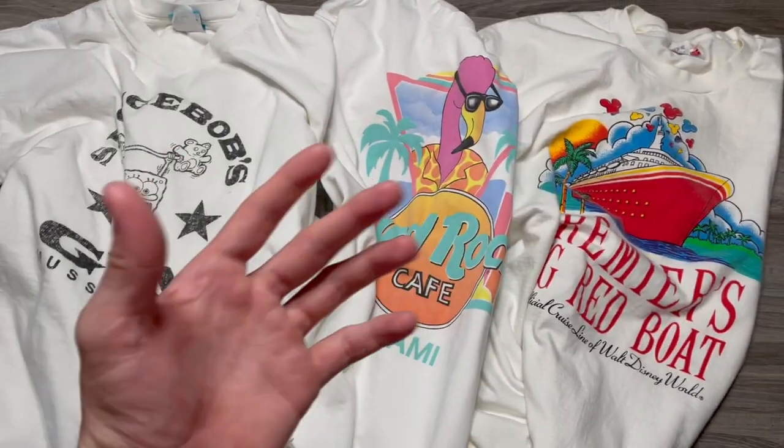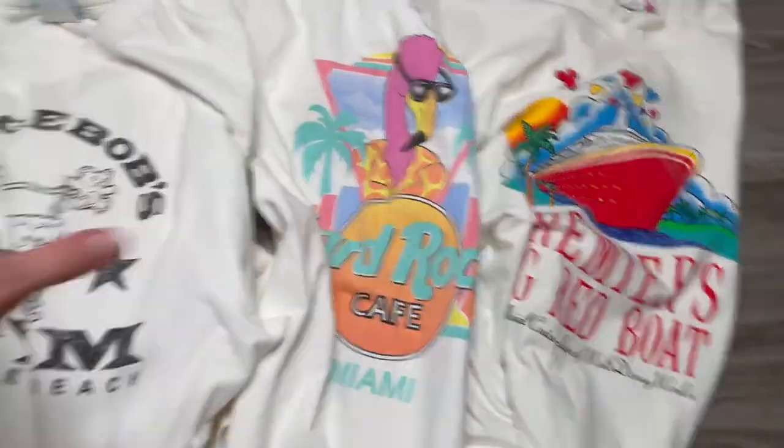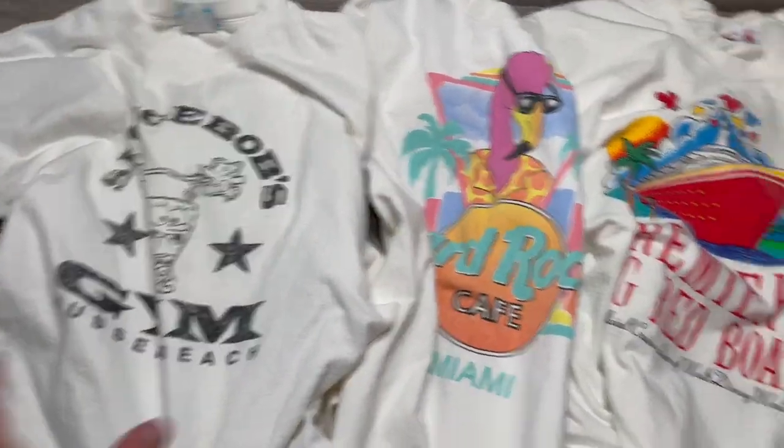Going to the spot is like going to a vintage thrift store, and you never know what you're going to find, and that's why I love going there. Crazy pieces from all different ages. Like, you got early 90s, probably mid-90s, and then early 2000s. Great little selection right here.